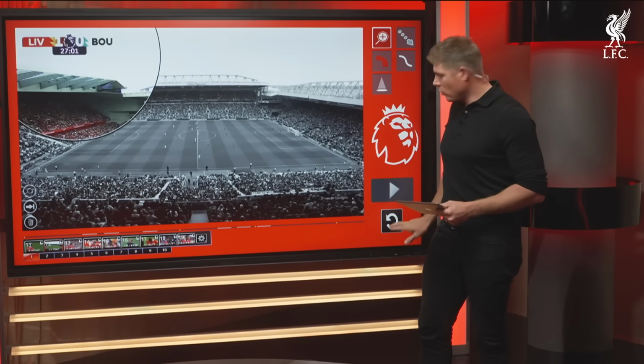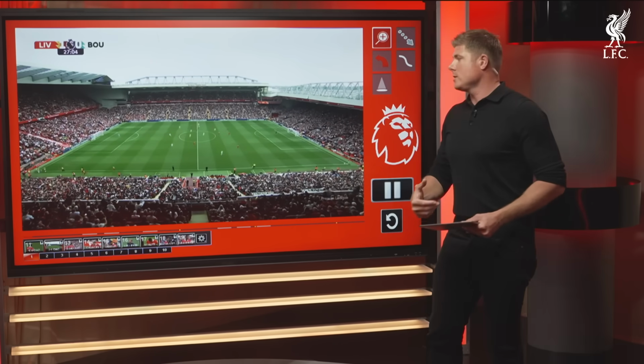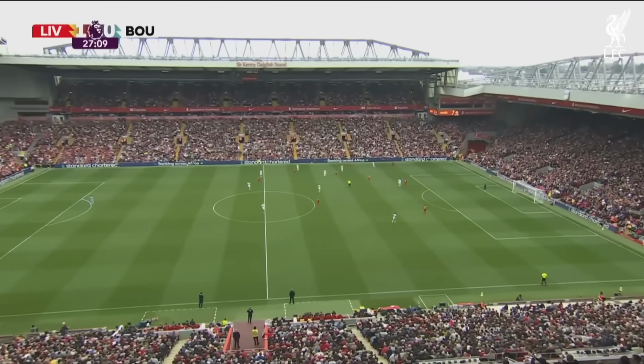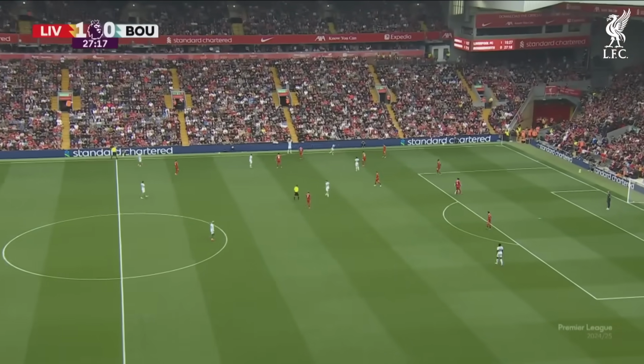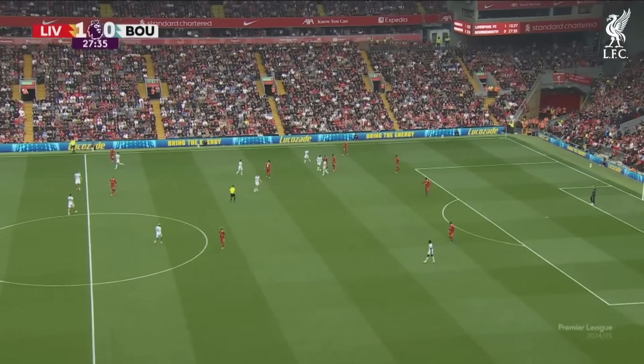27:01 is when Bournemouth kick off. They're 1-0 behind. We'll speed it up for you. Don't worry, we won't play it all slow for you. So 27:01 is when Bournemouth kick off. We speed it up. They work the ball out to the left-hand side. There's a throw-in there for Bournemouth. They lose it. Liverpool win a free kick.